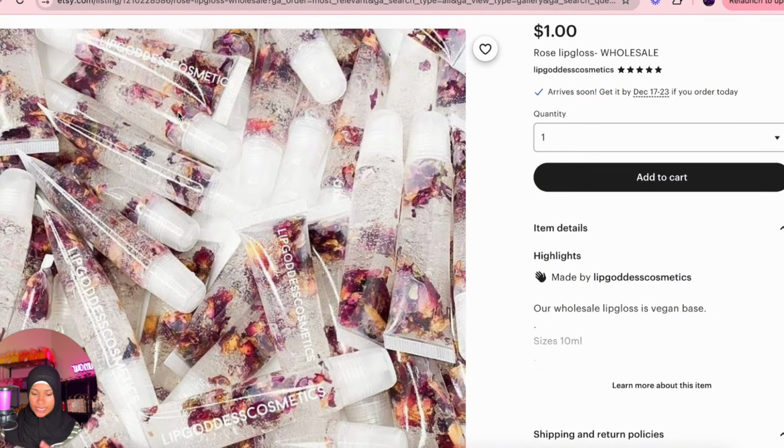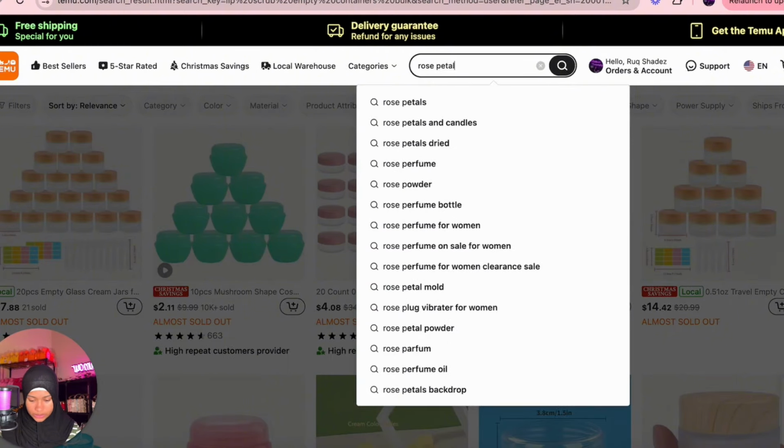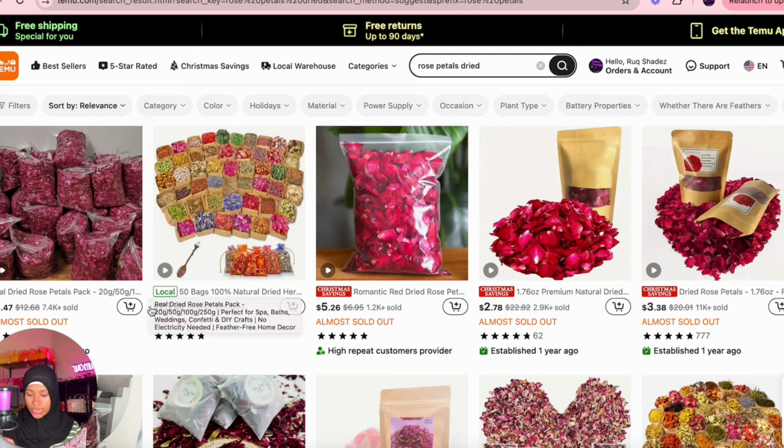So you guys see the lip gloss tubes look nice. You see how they have a unique type of lip gloss. They have rose petals in there. So let's look on Temu and see if they have rose petals, just out of curiosity. So let's see, dried rose petals, basically what we're looking for. They do. Real dried rose petals pack.